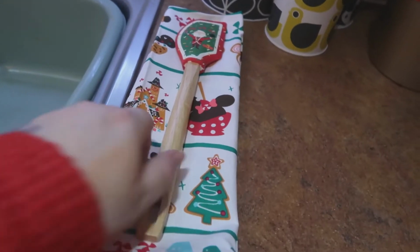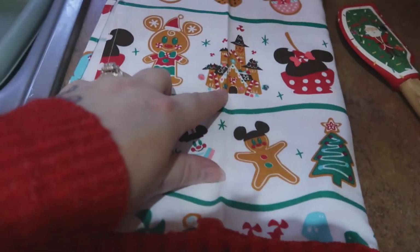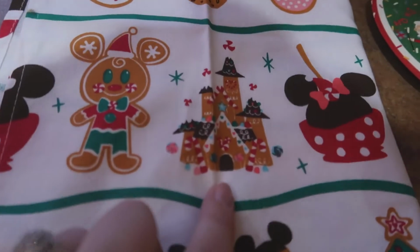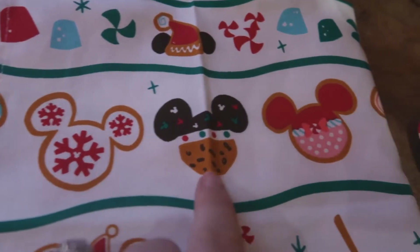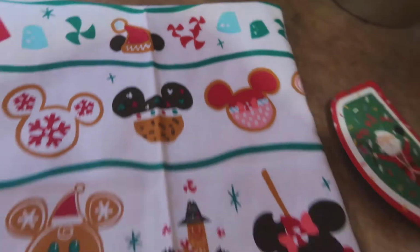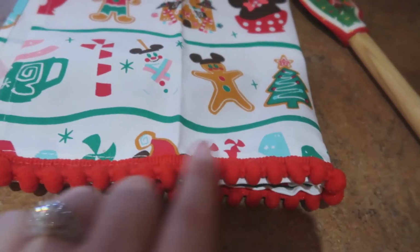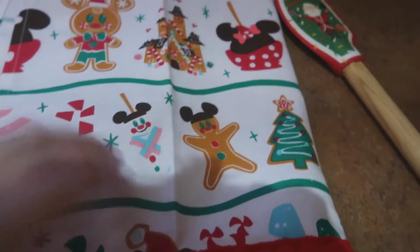Then I've just got some little festive ones here. And as you can see, these are from Shop Disney. And you've got the little gingerbread house and the gingerbread here, and then all your little gingerbread symbols here, and a little hat. I just thought it's really, really good. And the bottom of it has this little pom-pom bottom to it, so I really like that.